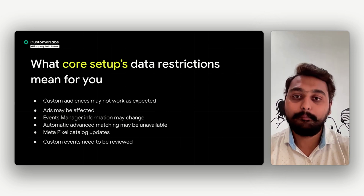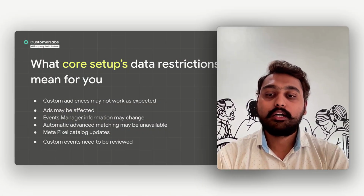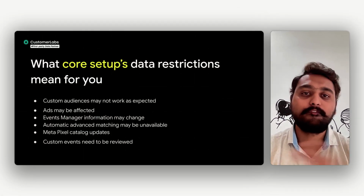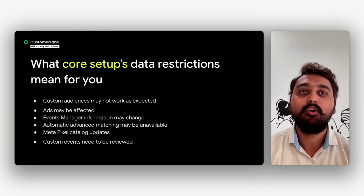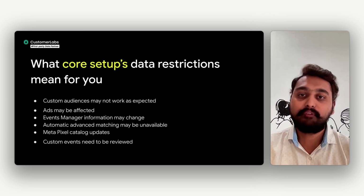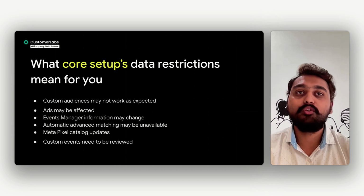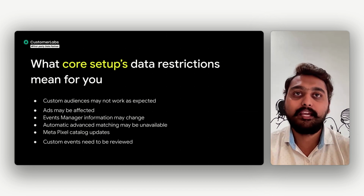What Meta recommends is that instead you add this product catalog manually. That's what you'll have to do. So, custom events, you have to review them because you might have seen or read in most of the blogs. If you're landing on this video, one, I'm assuming you might have done your research and did not find the solution, so you have come here. Two, this might be the first video, so I'll cover what is happening.